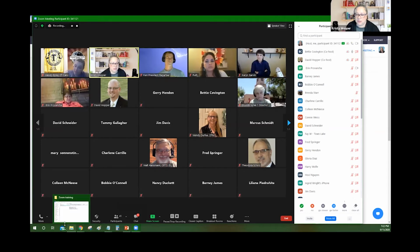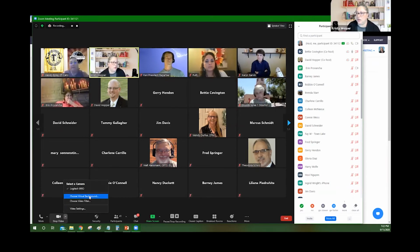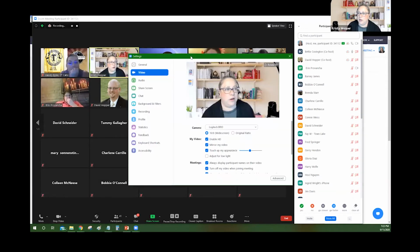Okay. So I'm going to go to my video settings, and you can go to your video settings right from your Zoom controls. At the bottom left where you have your stop video button, there's that little tick caret, and you can go right to your video settings right from the Zoom window.